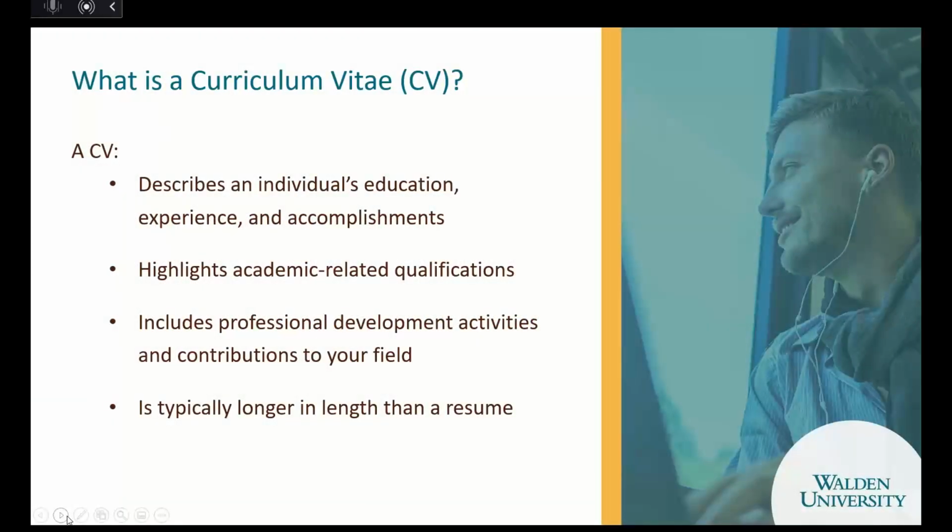Next, let's go over the difference between a CV and a resume. A CV is a description of your education, experience, and accomplishments. It places more emphasis on your academic experience, professional development activities, and contributions than a resume. Also, a resume is typically 1 to 2 pages, whereas a CV can be longer in length, sometimes up to 5 to 8 pages, depending on your level of experience and professional accomplishments, such as presentations and publications.